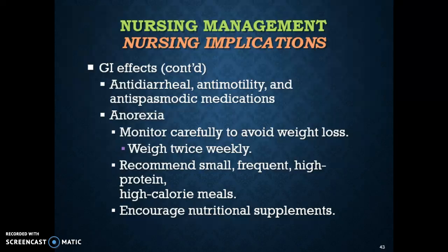We need to watch their weight loss and have them weigh themselves twice weekly just to stay on top of that. And in many cases, a lot of these patients will be ordered on nutritional supplements like Ensure, or just extra things that they might find more palatable to eat or drink versus some of the foods, because sometimes liquids are easier to manage.